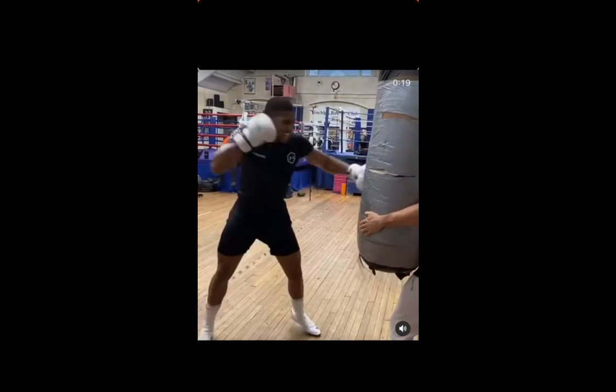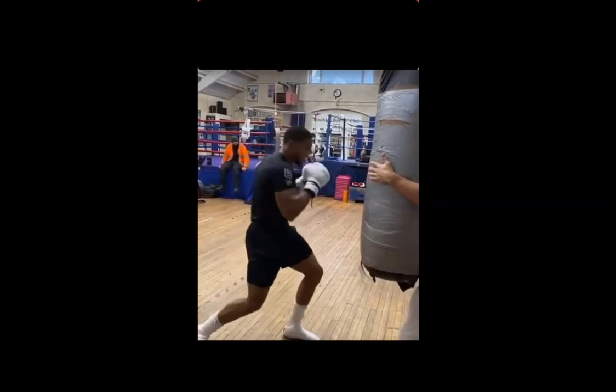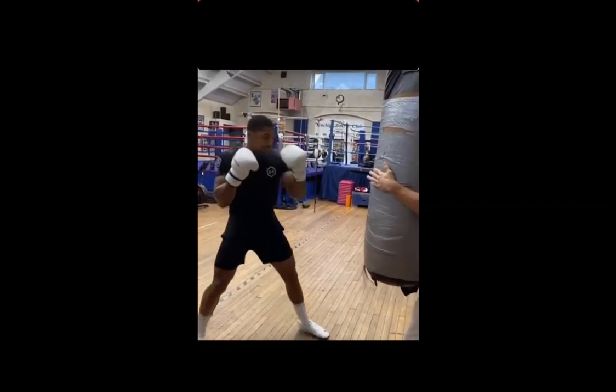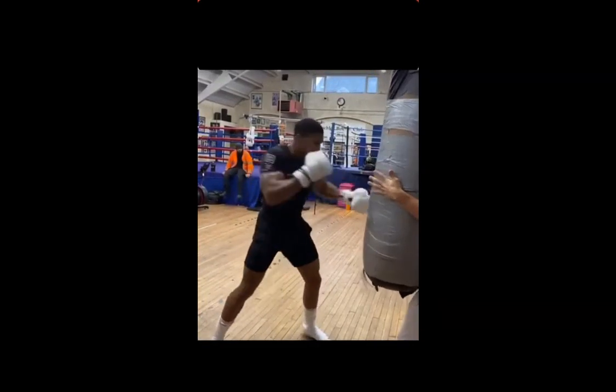And again, Anthony Joshua is doing a very similar type of drill here to what I call the Big George drill. I have a bunch of different versions of it to teach you how to get all the work that you need in your kinetic chain. Not just the left hook here on the front foot, but all the punches.